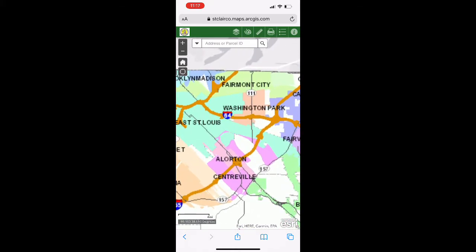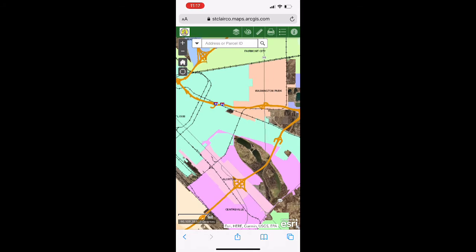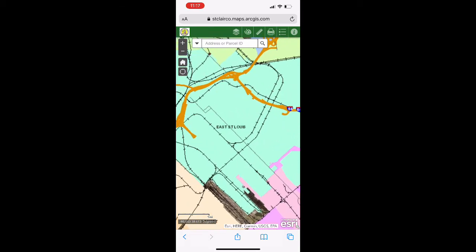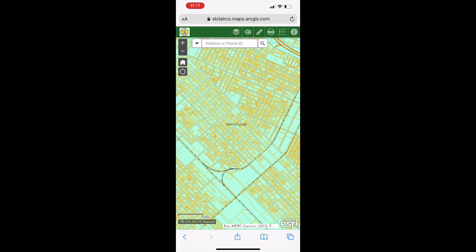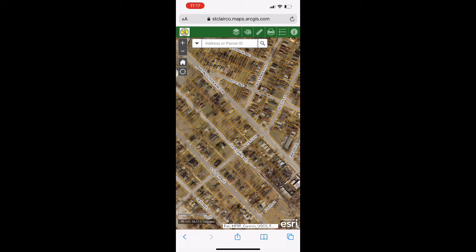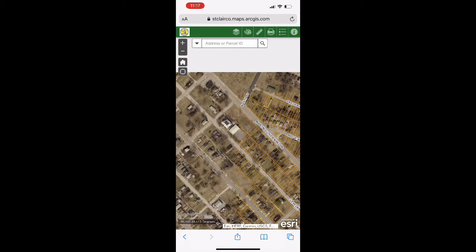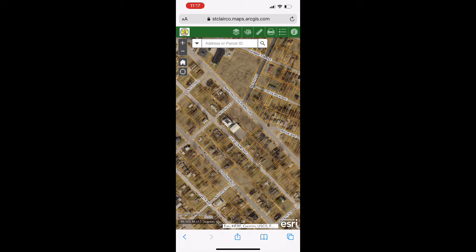I'm doing this on my phone, so of course you just pinch in, pinch out, or whatever you wanna say with it. You just gonna keep going in. Now, what you are going to do with this, you're gonna find an area. Say you have an address or an area that you know of, a property that you want to buy.